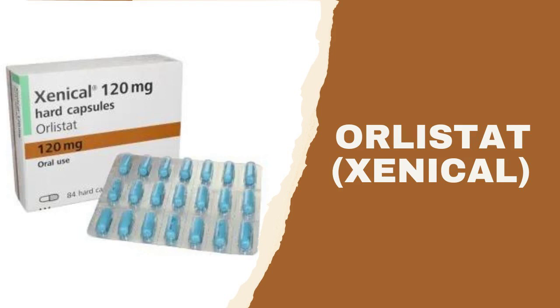The cons of Orlistat. It can cause gastrointestinal side effects such as diarrhea, gas, and bloating. It may decrease the absorption of fat-soluble vitamins, so a multivitamin supplement may be necessary. It should not be taken with a high-fat meal, as it can increase the risk of side effects. Where to buy? Orlistat is available by prescription from your healthcare provider.